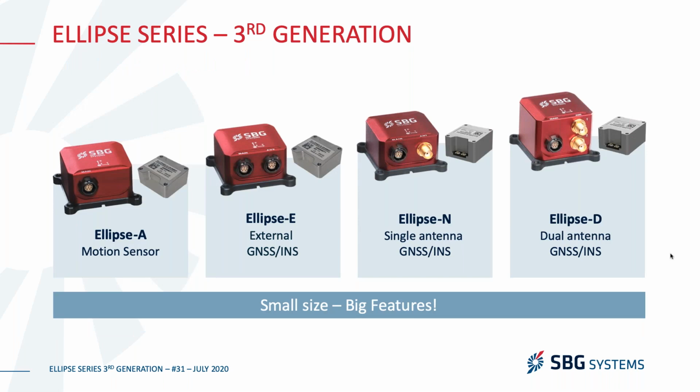So to sum up the series, we keep it as small or even smaller than the 2nd generation, but we add a lot of new functionalities to it. So we now have extremely miniature products with big features that we were seeing more in extremely large and expensive products in the past.